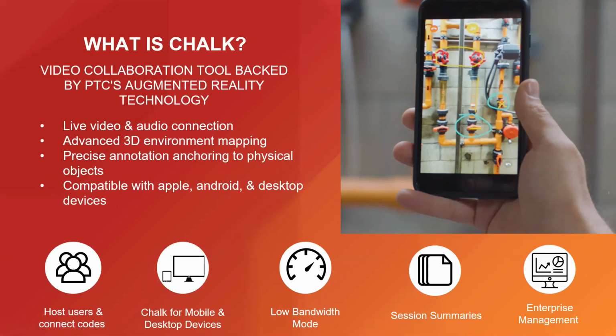Some key features are listed below. One that I'd like to point out is the low bandwidth mode.